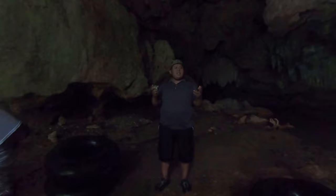We also have flowstone, rimstone dams, soda straws, brain formations, jellyfish formations, just the way geologists would look at them. That's how they name them, you guys. Brain formations, those are what you get to see in the cave.